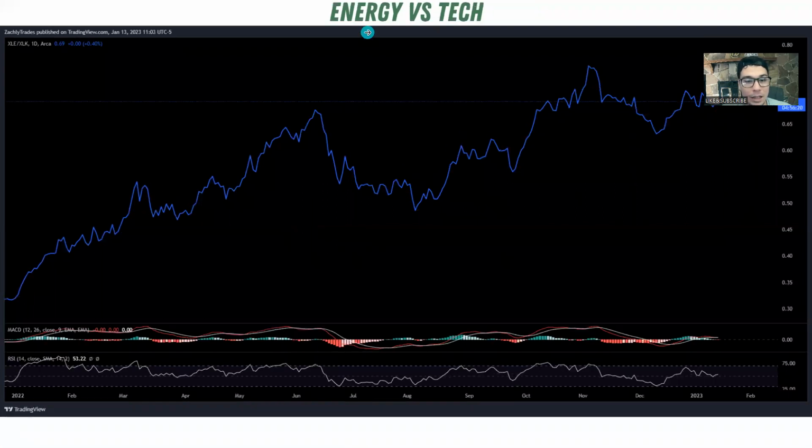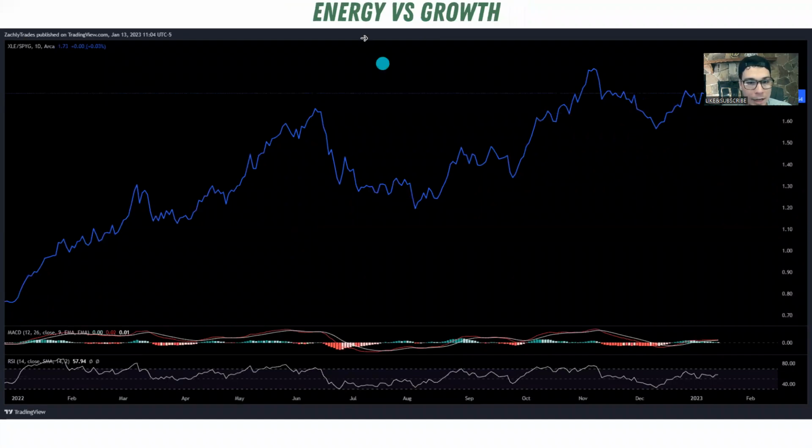This is XLE versus XLK, energy versus tech. And we're seeing the same pattern, right? Energy greatly outperforming. Energy versus growth: this is XLE versus SPYG, the growth sector of the S&P, outperforming.